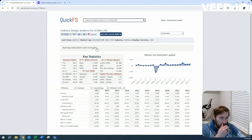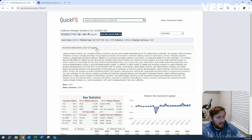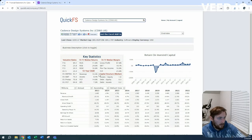They are in the software industry, with a roughly flat market cap and enterprise value of just over $80 billion. Humongous company. They provide software, hardware, services, and reusable IC, integrated circuit design blocks worldwide. Their revenue is great, very consistent. In the last 10 years, the high was 19%. In the most recent years, the trough was 6.7% in 2016.